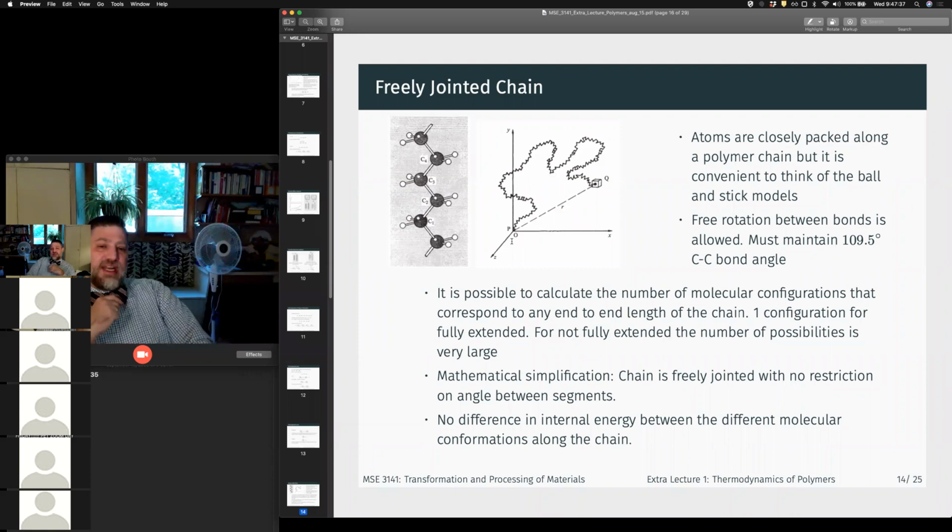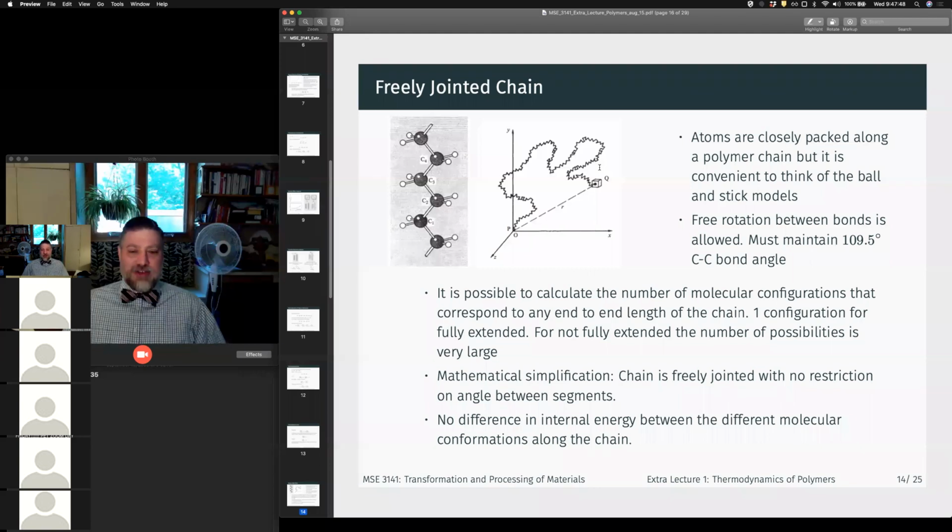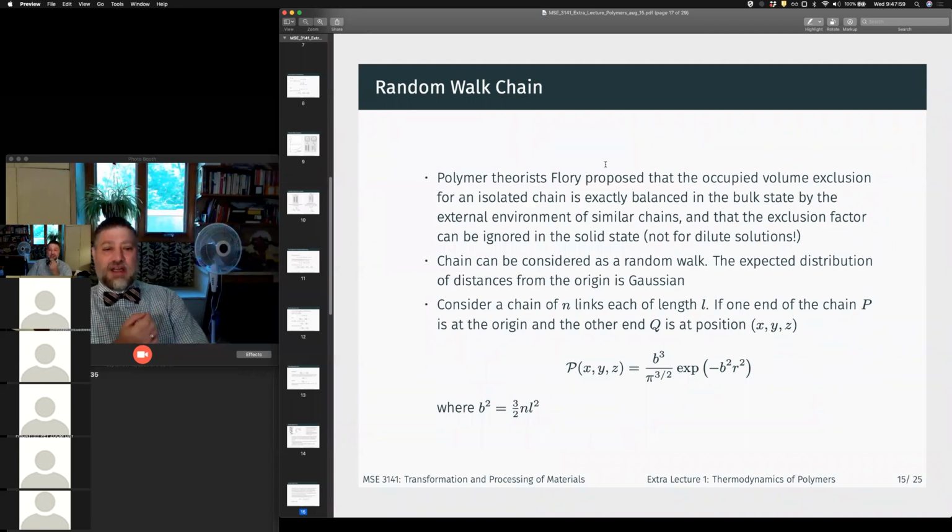And from that, I can estimate the number of configurations associated with the end-to-end distances. Then all I need to do is figure out, as I stretch my chain, how these end-to-end distances will change. I can look at the change of my probability distributions. I can get a change in my entropy. And from that, I can get a force. That's the process.